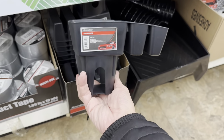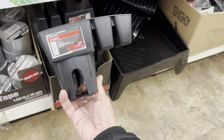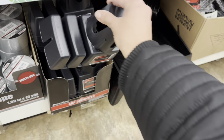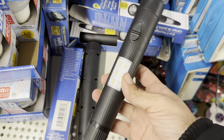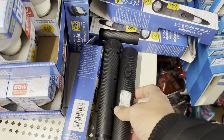This is absolutely fantastic. This is for your cup holder in your car, and it gives you two extra sections there for you for your phone, your wallet, your cigarettes, whatever. But that is a great deal at $1.25. Looks like they changed the design of this two-in-one flashlight. Somebody took one out of the box so we can see it.